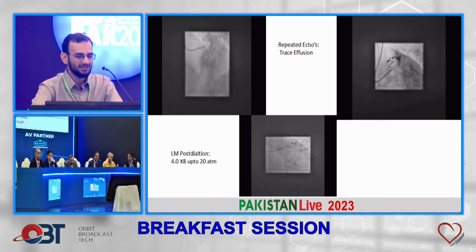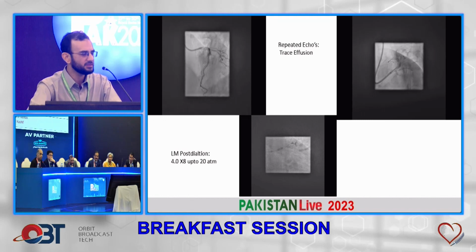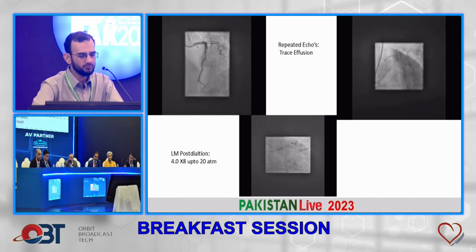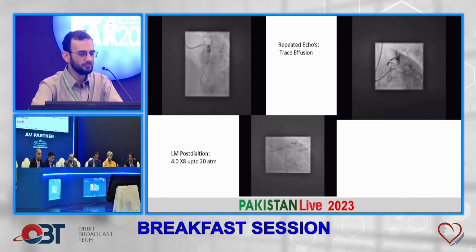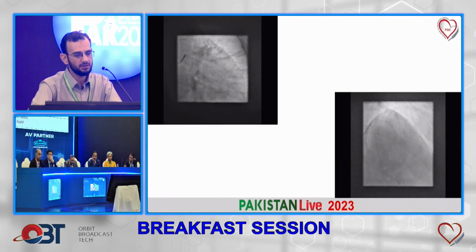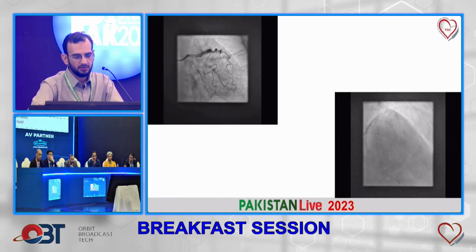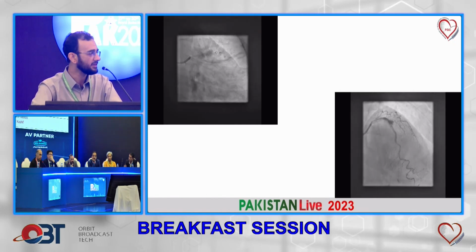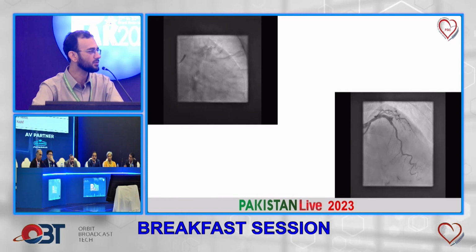And then we had repeated echocardiograms on the table. Luckily, there was only trace effusion. The patient was hemodynamically okay. There was no chest pain. He was being maintained on IV nitrates. Since there was no further extravasation, we decided to post-dilate the left main portion of the stent with a 4.0/8 non-compliant balloon up to 20 ATMs and remove the wires. This is the result after post-dilation of the left main, and we tried to keep it conservative since the hemodynamics were okay.